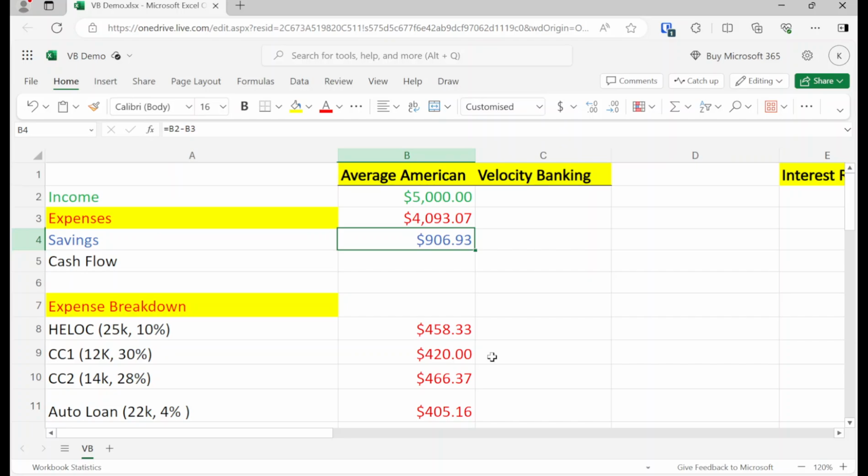In this video, we're just going to do another quick velocity banking review. And I'm going to let you all know why I love doing these velocity banking demonstrations. My favorite part is that we don't have to make more money, and whatever leftover money we have at the end of the month dramatically increases just by making one simple change.